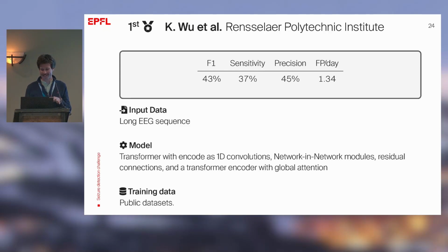And the first prize goes to the team of Wu et al. from Rensselaer Polytechnic Institute. They obtained an F1 score of 43%, sensitivity of 37%, precision of 45%, and a false alarm rate of 1.34 per day. They also published their source code openly, not the training code, but the architecture itself. So the architecture of the model is known. They claim that they trained it on public datasets, which are currently not specified. It would also be interesting to know on which combination of public datasets they obtained this good result.